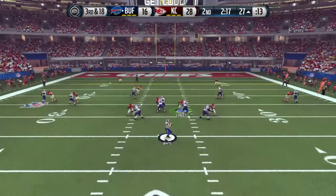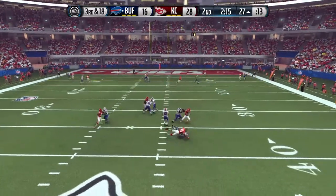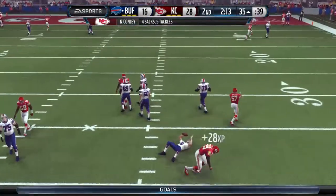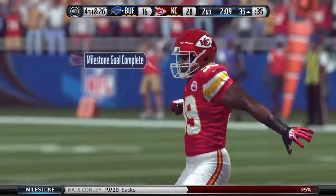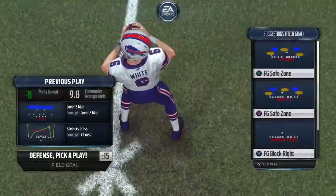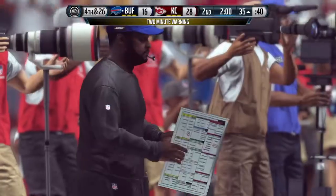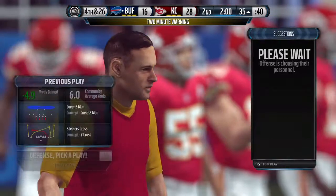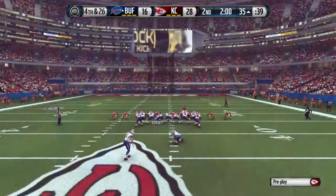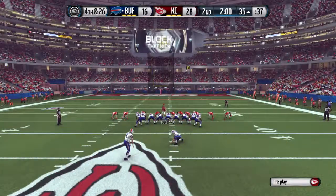Snap it out of the gun. He will not get away. He's taken down for the sack. We've got to give that defensive front a lot of credit, man. They are pushing. They're getting after it. They know it's probably going to be a pass on third down, and they get back to the quarterback and take him down. 52-yard field goal attempt coming up.